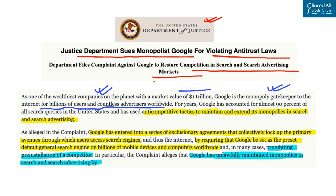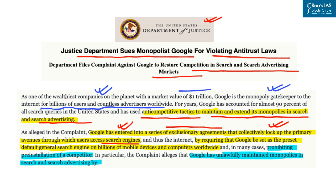So, because of its monopoly on search engines, it has been stated that Google has used anti-competitive tactics to maintain and extend its monopolies in search and search advertising. Further, the complaint says that Google has entered into a series of exclusionary agreements that collectively lock up the primary avenues through which users access search engines. Basically means that once you access Google, then automatically it requires that Google be set as the preset default general search engine, and hence you cannot use any other search engine once you have started using Google on either mobile devices or computers.